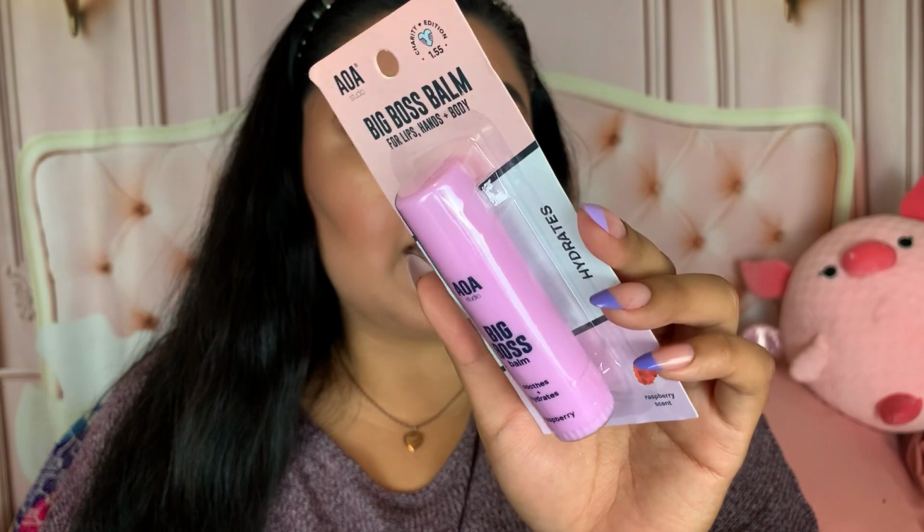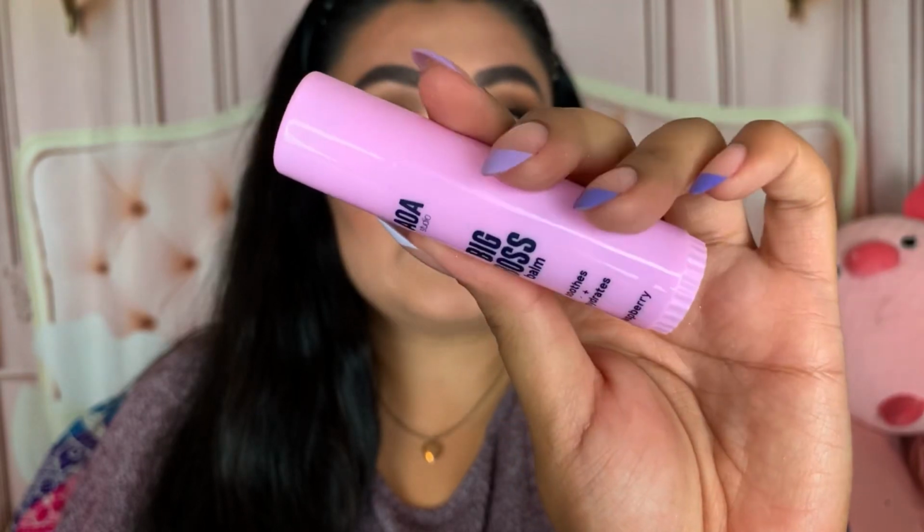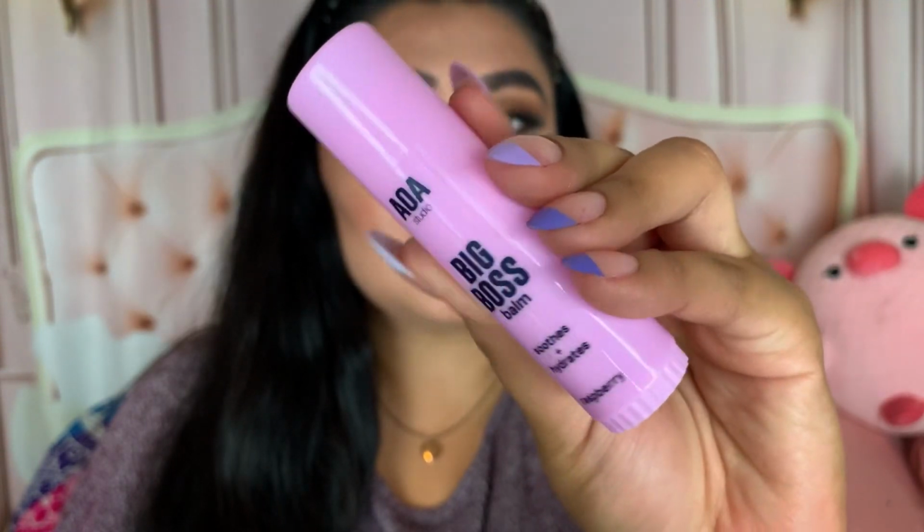So there's a look at the packaging. So cute. And this did retail for $155. So there's a look at that lip balm. Again, I got the raspberry scent. Honestly, on the website, I thought it was going to be a lot smaller, and it's actually really big. I honestly wasn't expecting it to be this big, but it's supposed to smooth and hydrate.